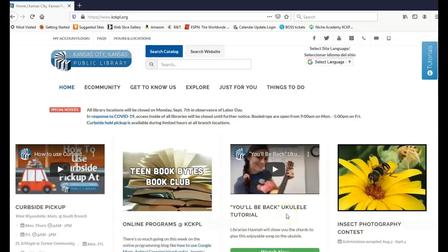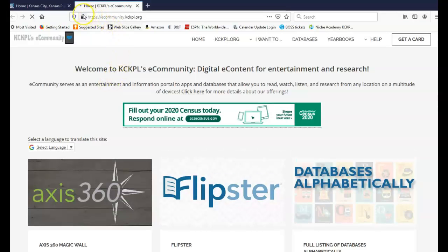To bring up the LearningExpress library on your computer, you'll need to start off by going to the library homepage at www.kckpl.org. Up at the top are a series of links, and you'll want to click on the eCommunity link, which is towards the left. And once you do, a new tab opens up here at the top right, and you'll see all the eCommunity services that the library offers.